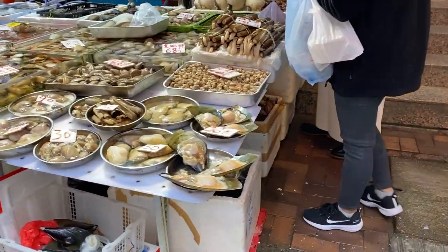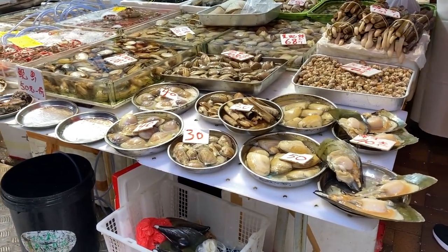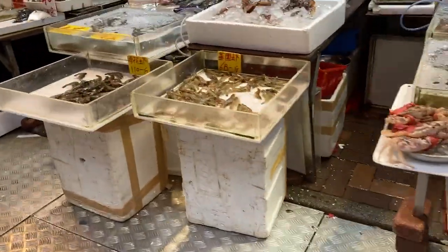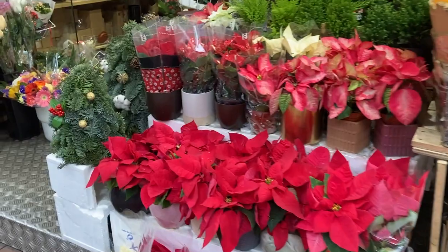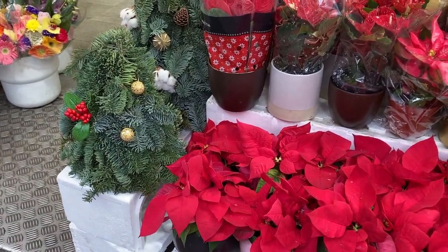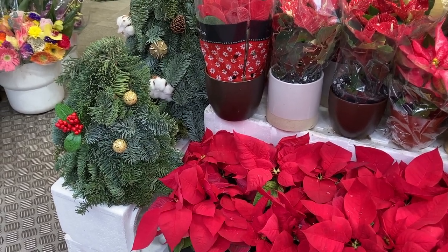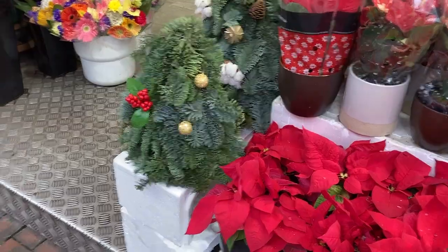Fresh scallops, and I don't know the names of all these things. And tiny Christmas tree, look at these. Tiny, tiny. Of course they are not real, they are just assembled trees, not just like a tree top thing.